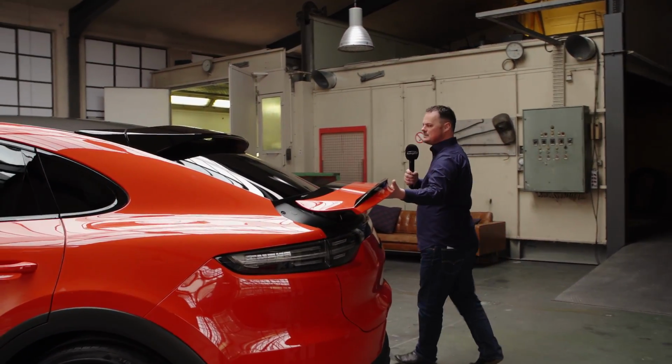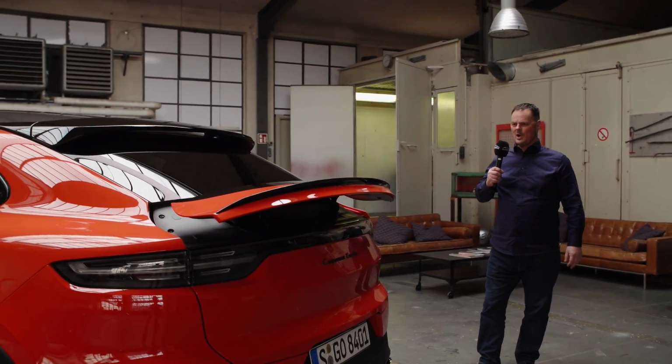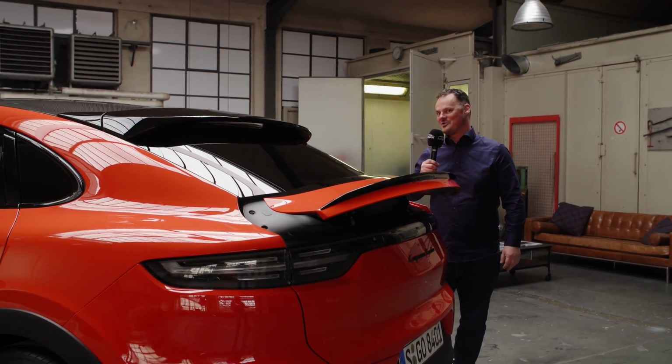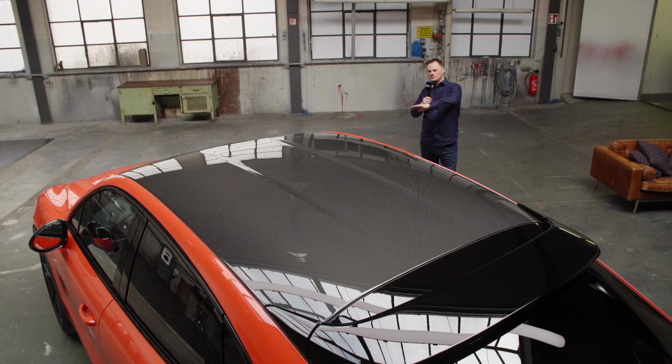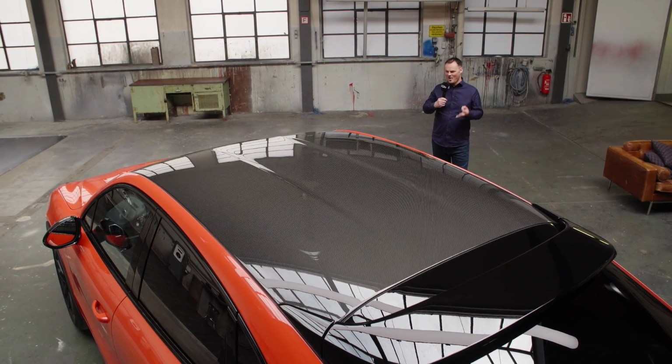So if you imagine sitting behind one of these, it's going to put a big smile on your face. Hopefully, when you drive it and it's up, it's going to put an even bigger smile on your face. We'll be taking a look at the standard model as well, so you can see the full glass panoramic roof. But for now, we really wanted to show you the carbon roof.